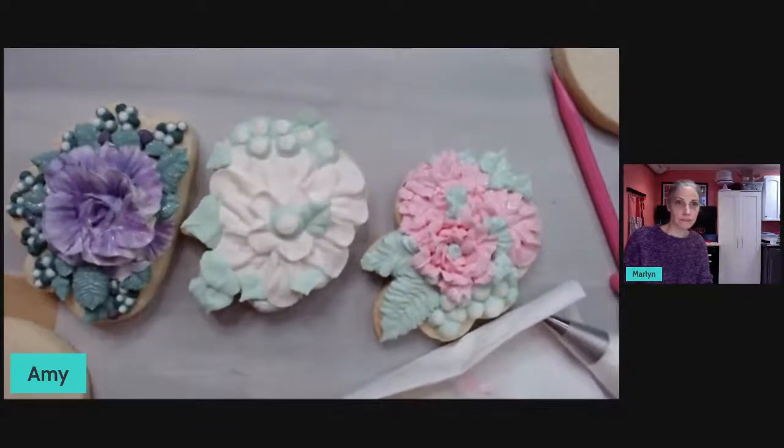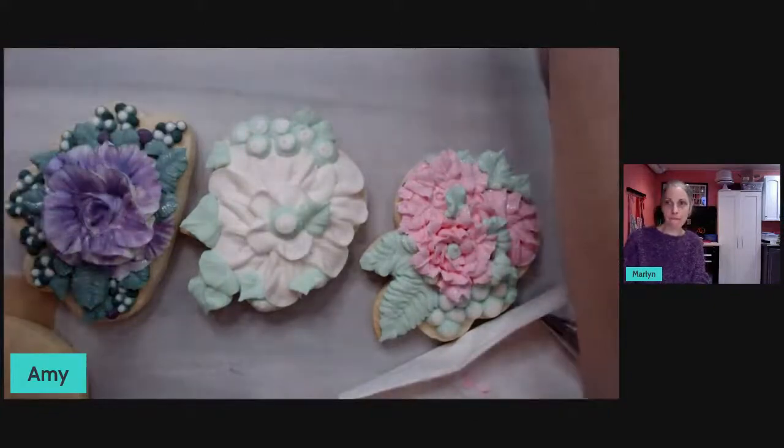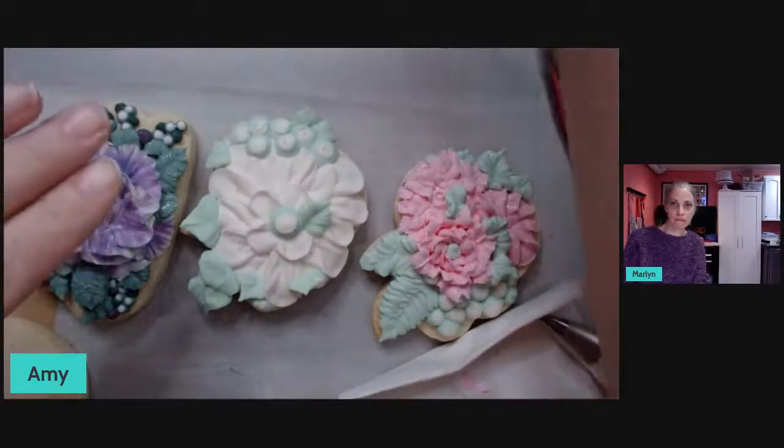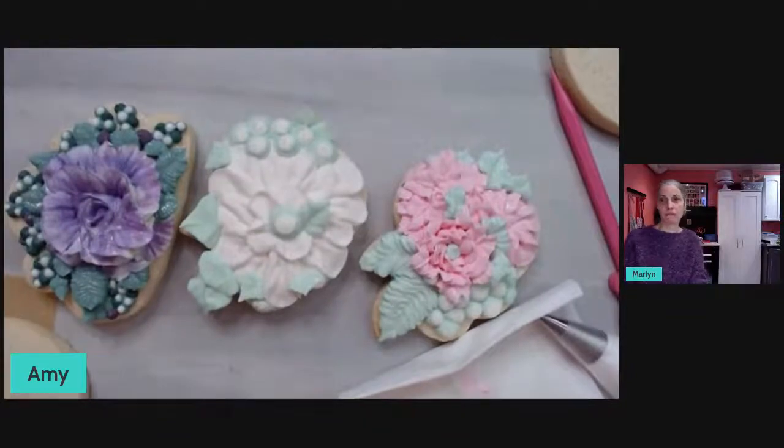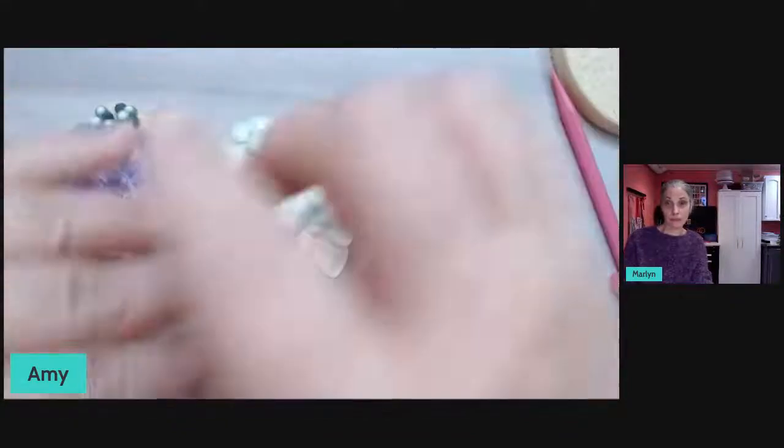So I thought it might be interesting for you to see how you can actually use the florals on cookies. It's easier to demonstrate on camera doing something bigger rather than smaller, but I do want to show you a couple of things. There's lots of tips out there, and basically you're going to need super, super stiff consistency icing where it literally makes a peak that comes up and just comes over, but doesn't fully fall.